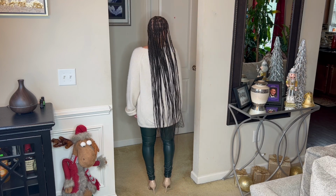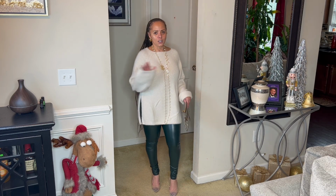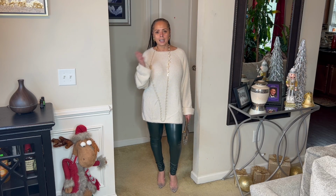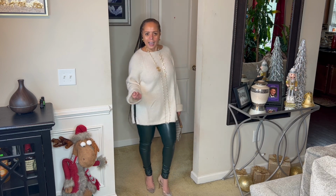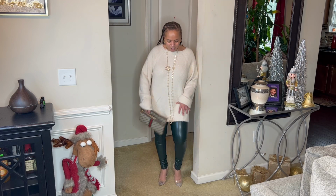I think that you are going to look so classy, so sophisticated. They're not gonna like you no more. When you go back to work Monday, they're gonna be like noses in the air. But yeah, very comfortable. The little pump is dance appropriate. We're gonna dance. But yeah, I love this. I love the green.